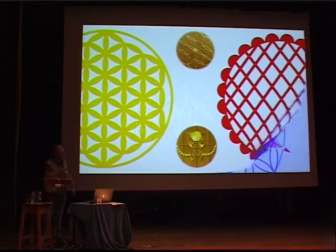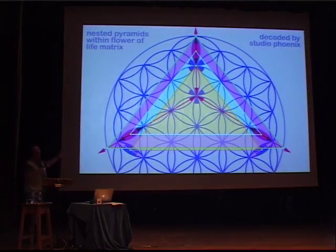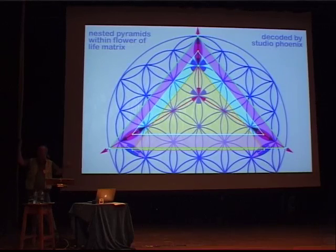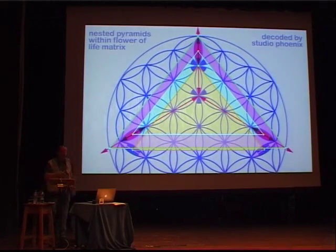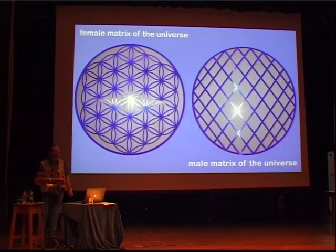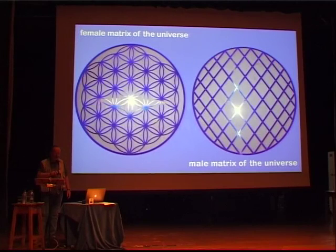You can see it here. The Great Pyramid is within the flower of life. A flower of life is a 3D structure, but I can only show it in 2D here. So this was a major finding, a very important one. And it sounds a bit crazy.